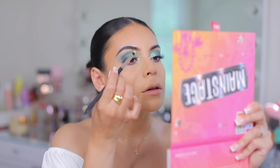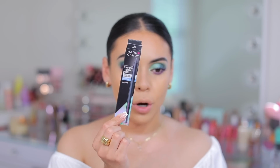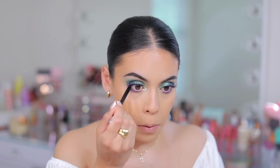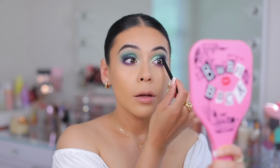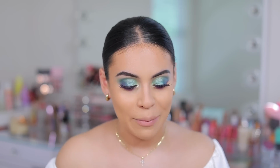This is like everything. I have this Longwear eye pencil. It's the 12-hour smudge-proof waterproof liner from Hard Candy. And this is what I'm gonna use to tightline my upper lash line and my waterline. Looks like this, looks super black. I'm just gonna add that right up top and on the bottom as well. Now let's add that purple mascara.